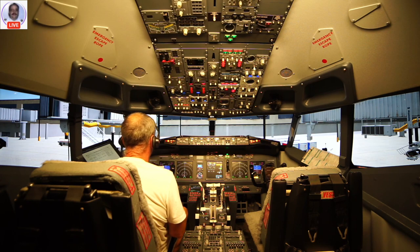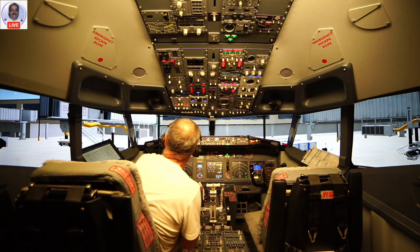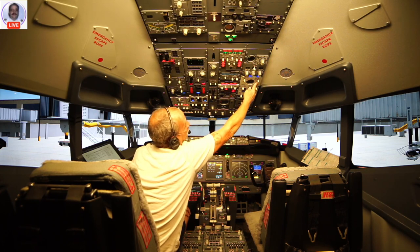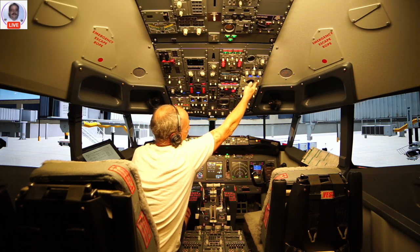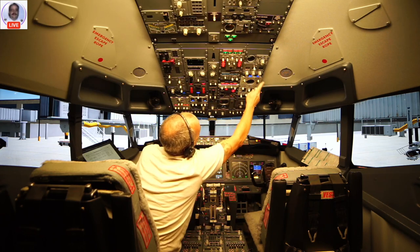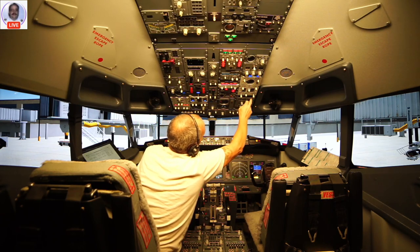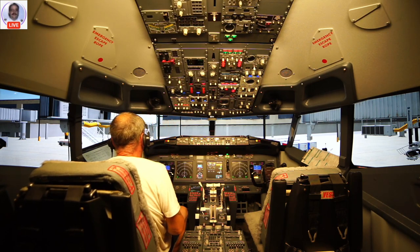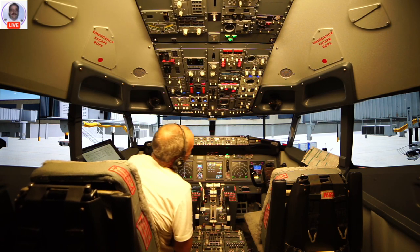Bleed air panel we're going to test and set. Let's clear the master caution. And wing body overheat. And we get the air conditioning on the panel. Auto, auto, auto, auto, open, on, off. Bleed panel is good. Pressurization panel.